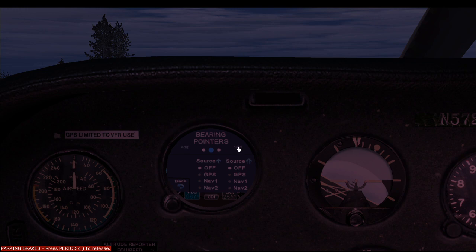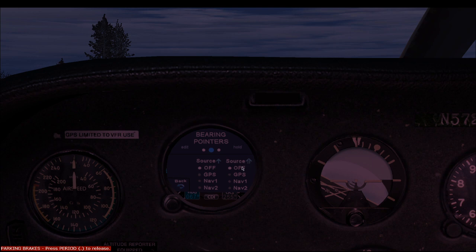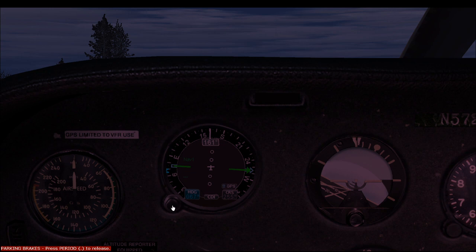So you can select auxiliary pointers to show up on here. So I'm going to have this particular symbol be for, it timed out. I'm just going to set this one up for GPS because we're not going to be using nav1 or nav2. But, you know what? Let's go ahead and do that, just so you guys can see how it works while we're up there. Okay, so let me set this one to point to nav2.